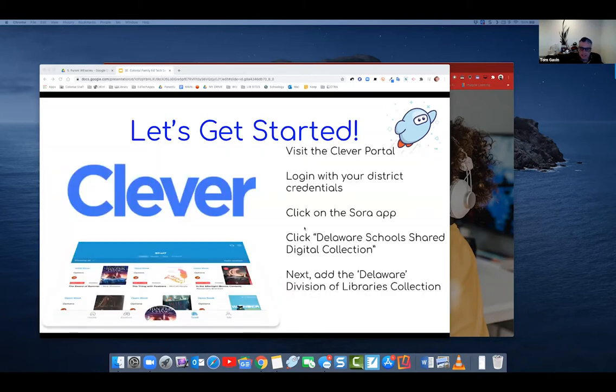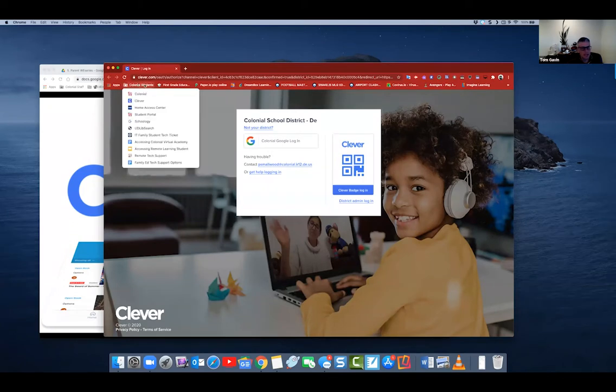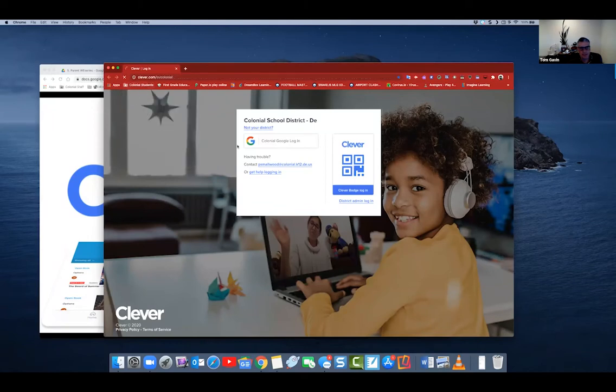All right, so let's actually just get started. How do students access Clever? And then how do they get into Sora and how do they use Sora? So again, what you see here in front of you, this is my student's account. Think of this like your student's Chromebook account. So your students would click upper left, Colonial Students. They're going to click Clever, and that's going to take you to the page that we have here. They're going to select Colonial Login.